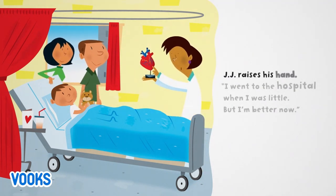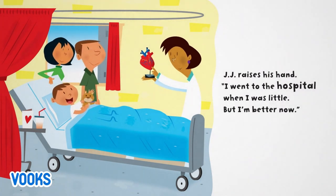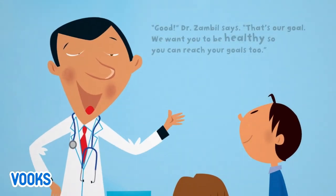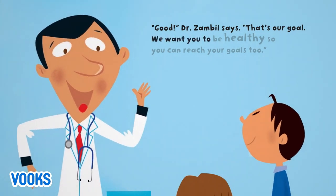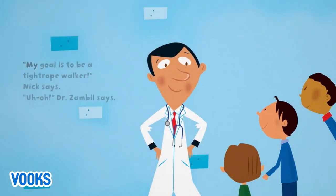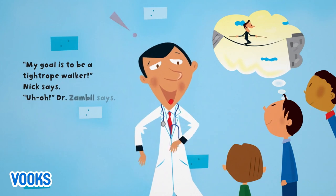JJ raises his hand. I went to the hospital when I was little, but I'm better now. Good, Dr. Zambiel says. That's our goal. We want you to be healthy so you can reach your goals too. My goal is to be a tightrope walker, Nick says. Uh-oh, Dr. Zambiel says.